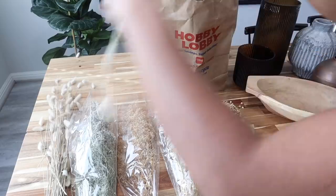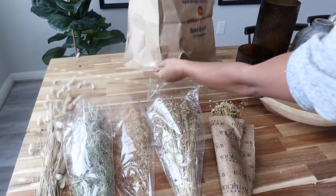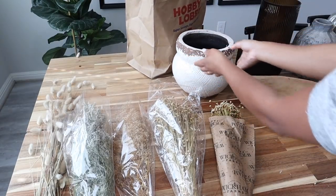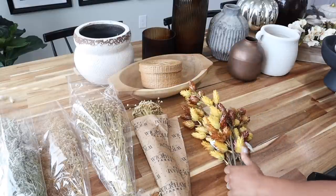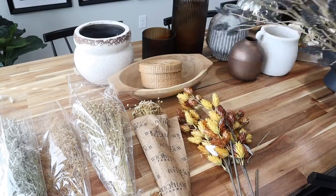Hobby Lobby, Michaels, and Target are some of my favorite places to shop for seasonal decor. I'm gonna show you guys more of an up-close look at everything as I decorate throughout the video. And I'll also try to remember the prices of everything. If I can't remember exactly how much I paid for something, I'll at least tell you if I got a discount on it and what the discount was.